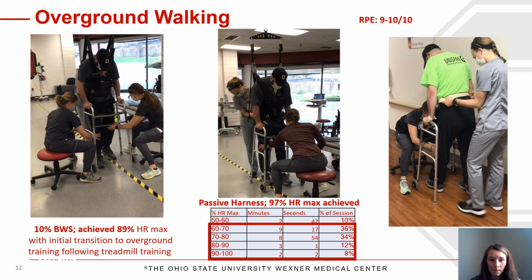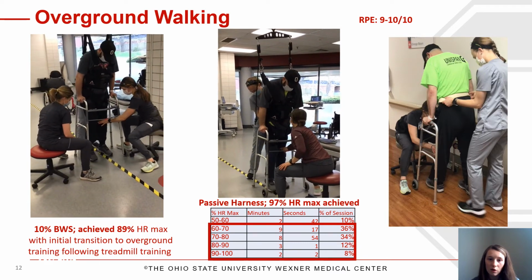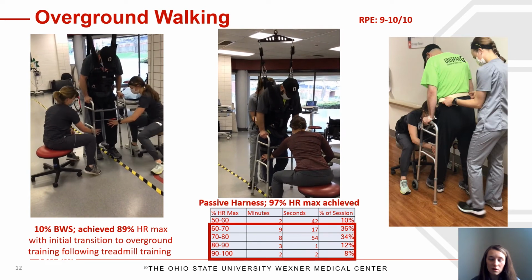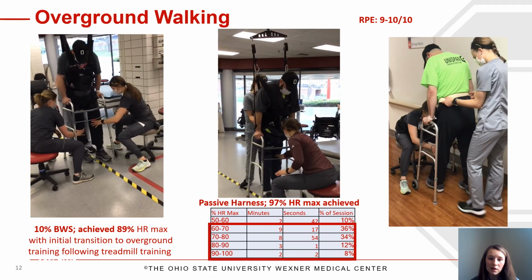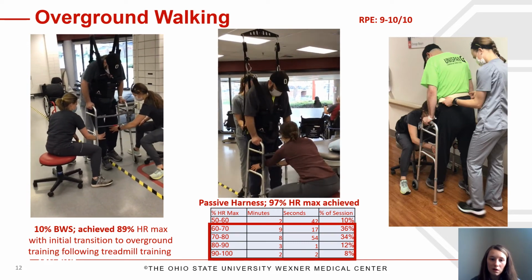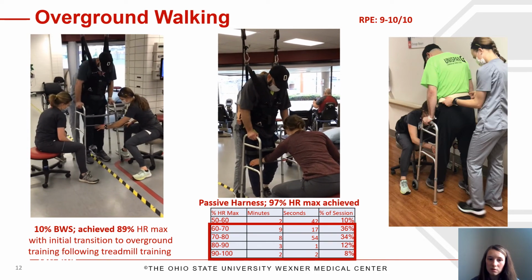We then progressed to use of a passive harness, so there was no body weight support assistance with this harness. And again, he was performing a lot more work, required less assistance with the lower extremities as he progressed. You're gonna try to get there, huh? And he achieved 97% of his heart rate max.